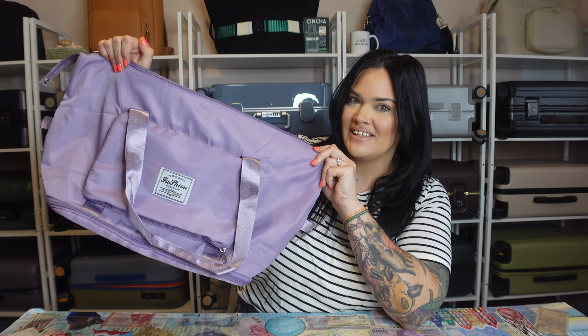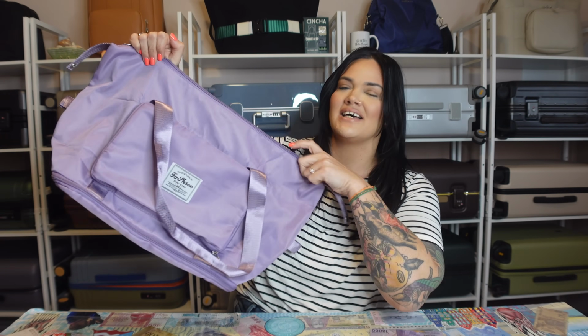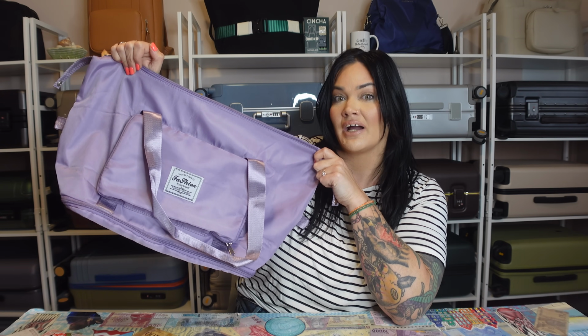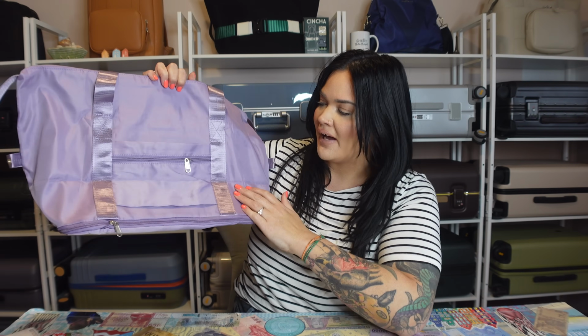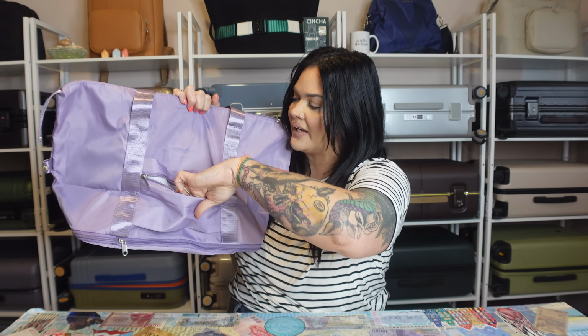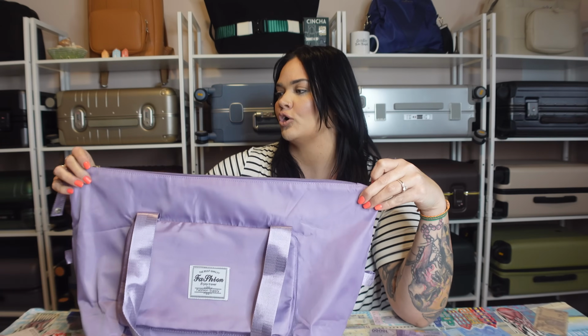And you guys notice anything else about the front? They do not have the outside pockets on each side, and that's really important to some people, to have a water bottle pocket or some slip pockets on the outside. Moving on to the back, you do have the same little zippered pocket here, and you do have the trolley sleeve. And then, as I showed you guys, there is the expanded part on the bottom that does expand actually 5 inches. Let's go ahead and open this up.